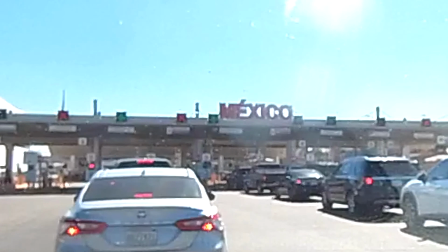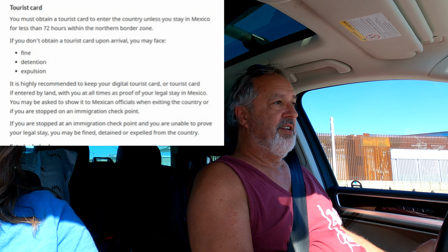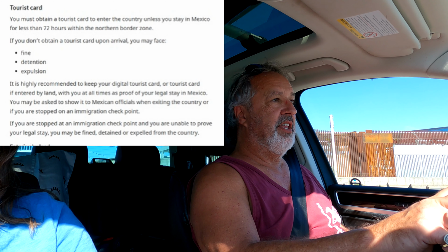Now, if you're driving down the Baja, and you get all the way to Cabo San Lucas, and for whatever reason you get pulled over or if anybody checks where your tourist card is, if you don't have it, they can make you drive all the way back here to get it. There is nowhere else to get it except for the border for a land crossing. And there's fines. So what happens if you don't have it? They can fine you, they can put you in detention, and they can even export you, which means they can send you home without your vehicle. Then you've got to figure out how to get it.